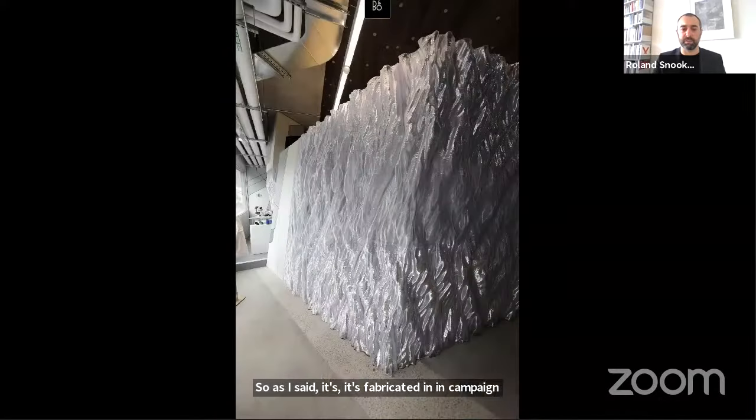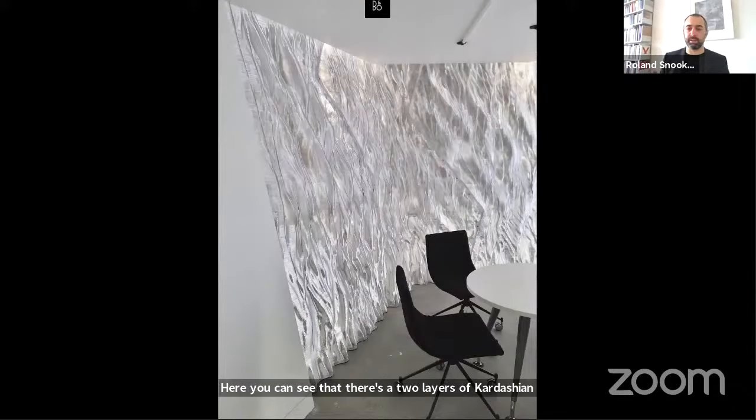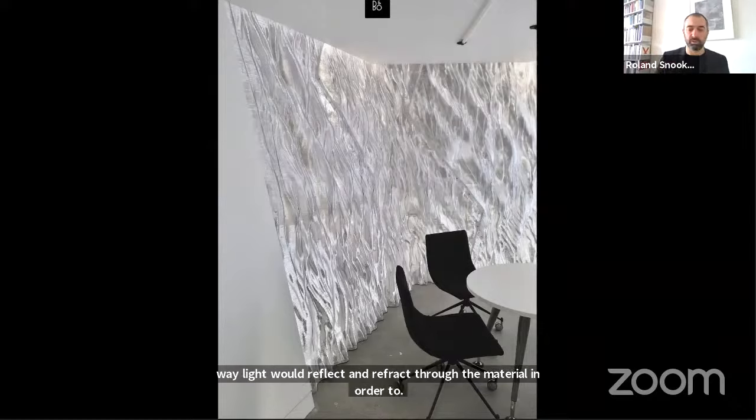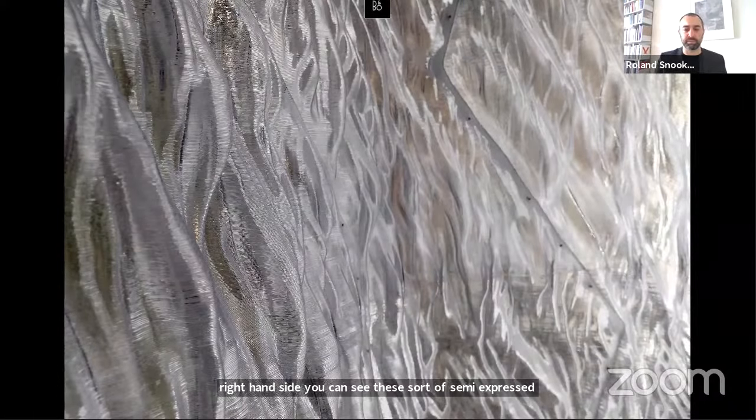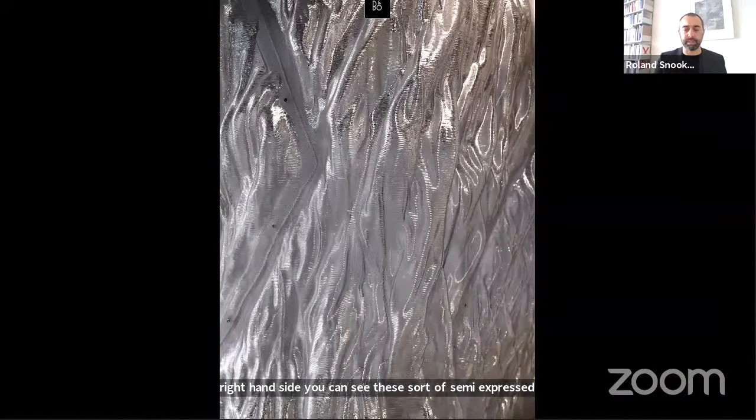So as I said, it's fabricated in 10 panels. Here you can see that there's sort of 2 layers of corrugation. And one of our major concerns with the project and the corrugation was about the performance of light and the way light would reflect and refract through the material in order to make a space which almost glowed on the interior for this meeting space. In the background of that image on the right-hand side, you can see these sort of semi-expressed joints. Again, there on the left.